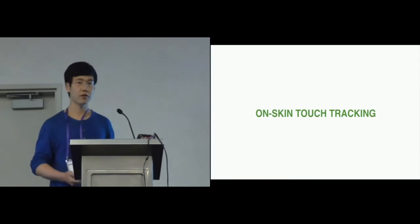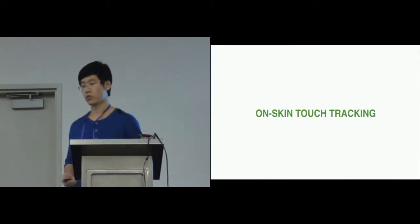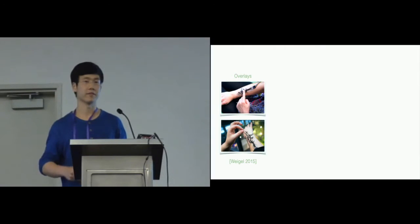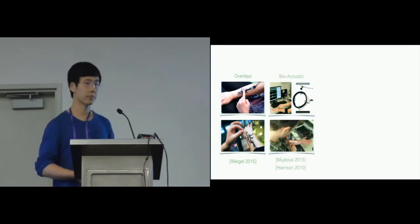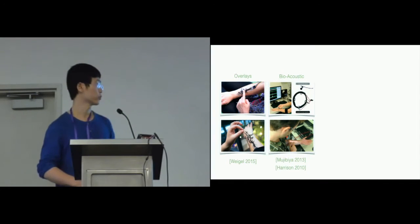We are not the first who considered this interesting possibility. A lot of previous approaches has been tried. For example, the most intuitive way is to put a touch-sensitive overlay on top of the skin. However, it's always desirable to use remote sensing and avoid instrumenting our skin directly. For example, people use bioacoustic vibrations to localize finger touches and detect directional swipes. However, this approach is very low resolution.